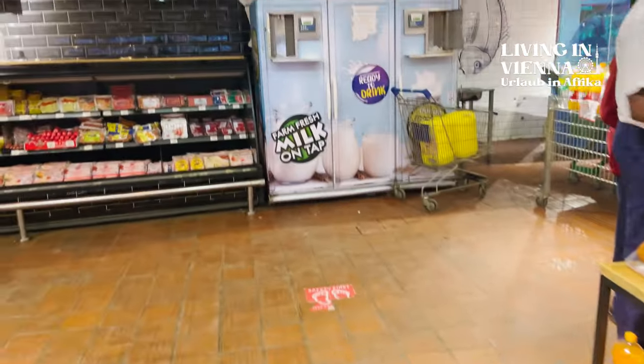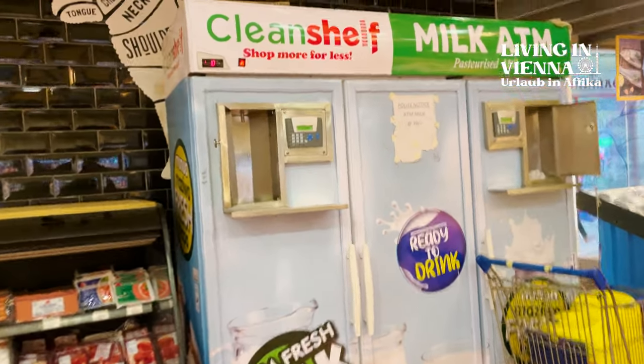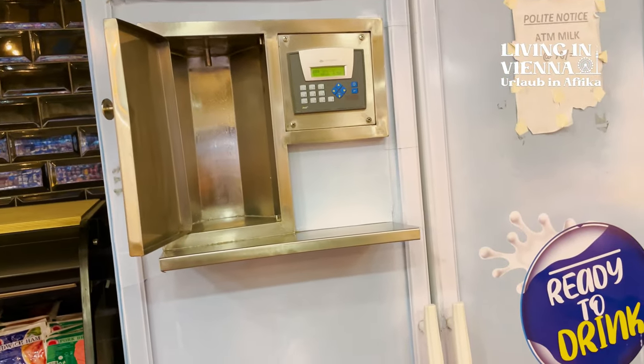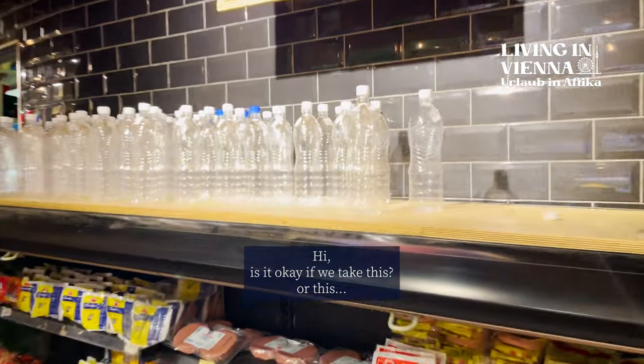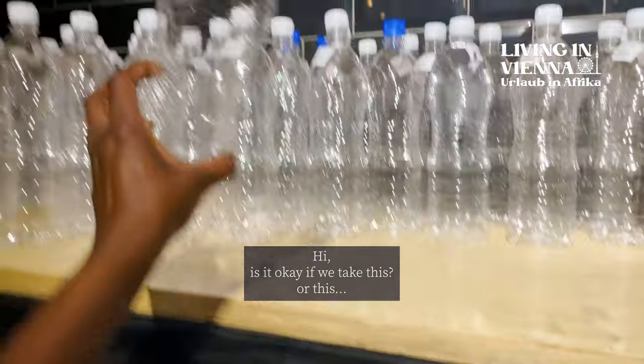So, the milk carrier. I wanted to show you this milk dispenser. So, we have an ATM. Here you come with your own container, or you can buy one. You can get it from here. So, do we get? Let's get. Sasa? Tunaweza chukua hii, ama? Yeah, so it's 15 bob.